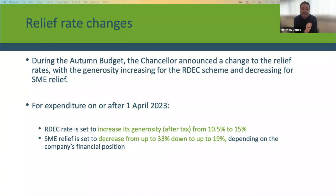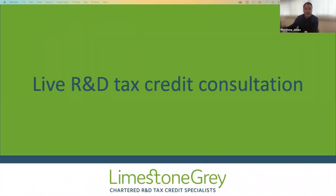So that's quite a sizable cut, and there's been a lot of negative press around that because essentially the Chancellor's taking from the SME to give to the PLC, which is not a great thing to be doing. It's been touted as a way of cracking down on fraud because there's more fraud in SME relief than there is in the large company relief. But obviously that's not a great way of doing it because it's penalising genuine claimant companies. So that is the rate changes that are coming in.